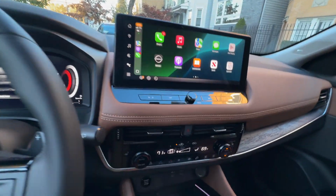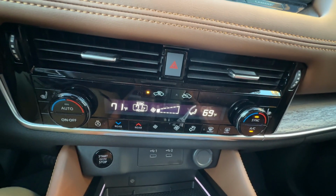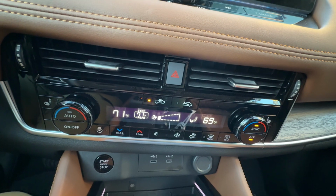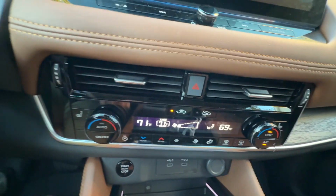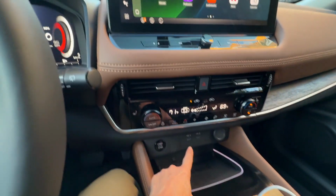All right. So what else do we want to talk about in terms of what's going on here? This does have the dual automatic climate controls, and you have heated seats in the front. You've got a heated steering wheel, and you have USB-C charge ports.